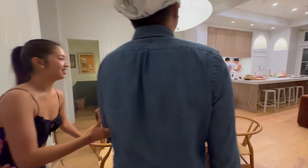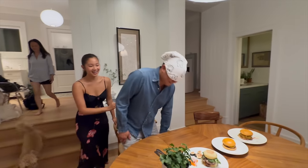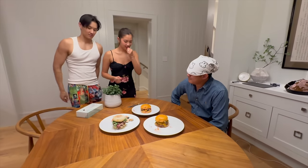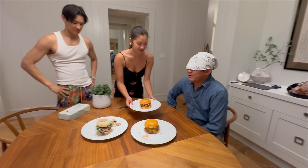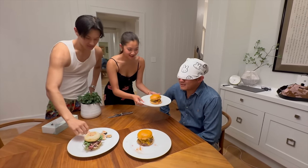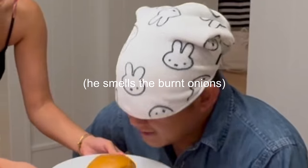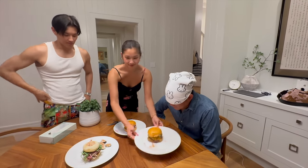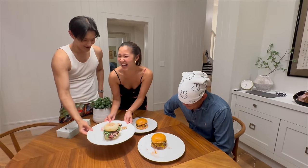Am I being shot right now? Yeah. Is that a movie clone? You can smell each. Why reduce onions? Caramelize onions? There you go.